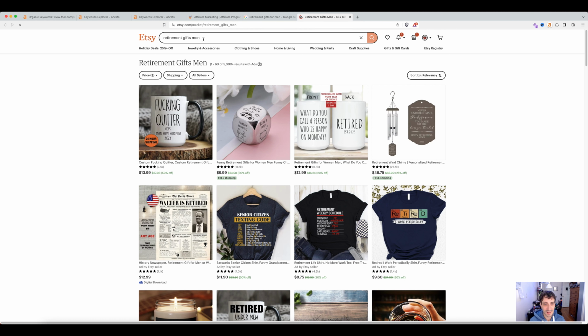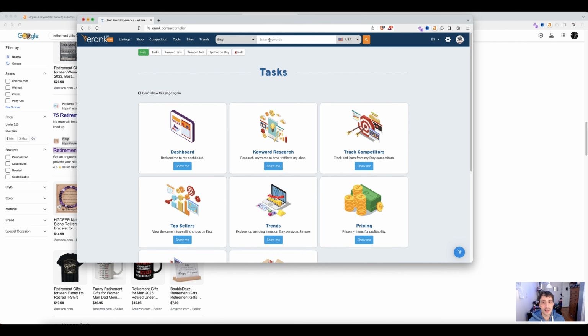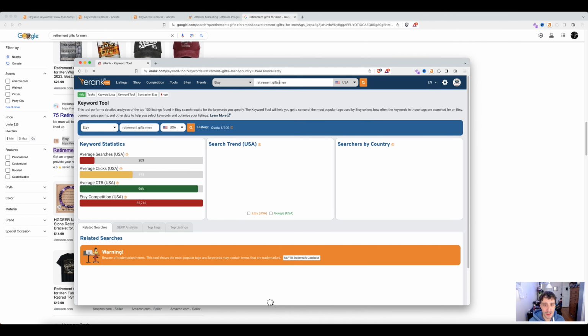Retirement gifts for men. Let's see this. Check this out. I also run an Etsy shop. Again, if you guys are digging this, please let me know in the comments below. I know I'm going a little quickly. I'm figuring this out just as you are. All right, let's see here. Okay, so let's look up retirement gifts for men. Retirement gifts men. Oh, we lost the "for." Interesting.